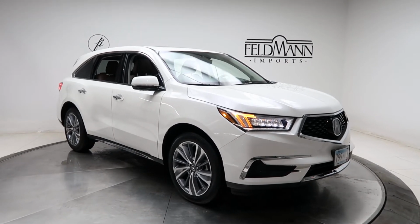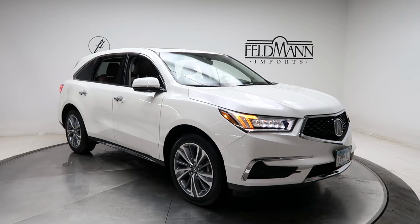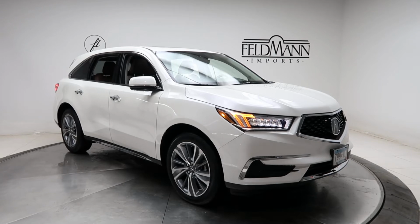Today we're taking a look at a 2017 Acura MDX. This one's white. Underneath the hood is a 3.5 V6 pushing out 280 horsepower. For wheels we've got 20-inch multi-spoke alloys. Tires are in good condition.